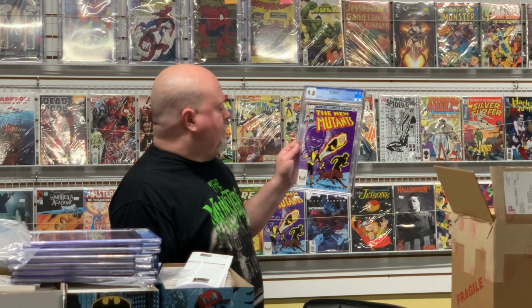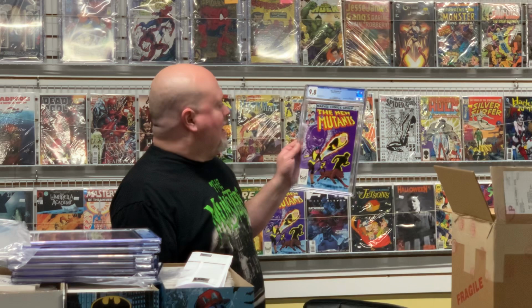3 to 6 months ago, I could have got $100 to $150 for it. Now I'll be lucky to get $50 to $75 for it. Still pretty good, pretty cool cover.